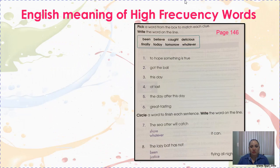That's the reading for today. Now we are going to talk about the English meaning of the high frequency words. And we are going to answer page 146. But first, I'm going to show you the English meaning of each word.